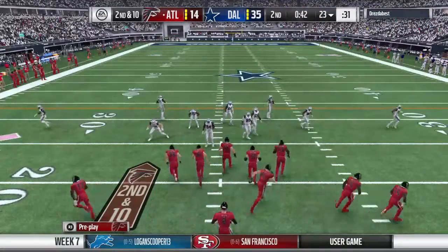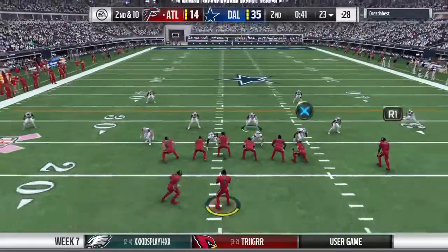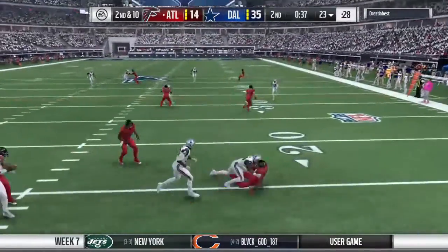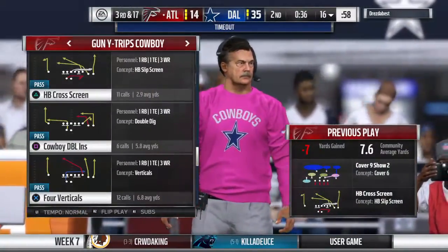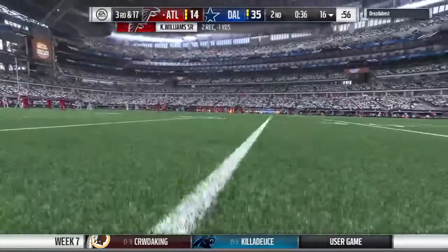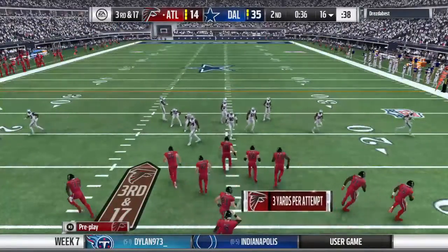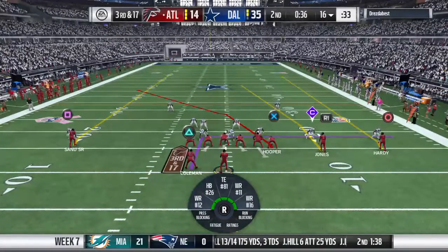Second down now after the incompletion. Again on 2nd and 10, it's Ryan. They'll set up the screen. This is Williams. And now a timeout called by the Cowboys defense. It's just their first, so they'll have 2 remaining here before we get to halftime. So it's 3rd and long, and defensively not a real surprise.